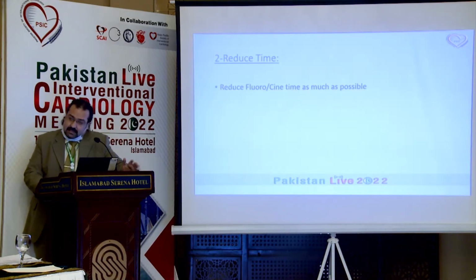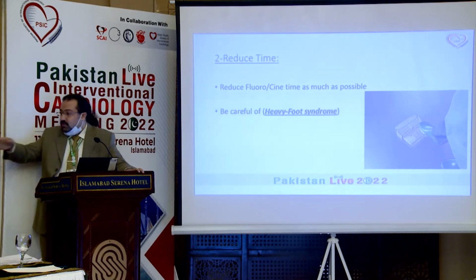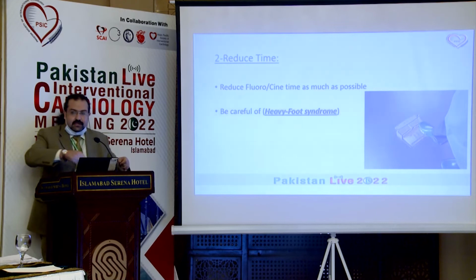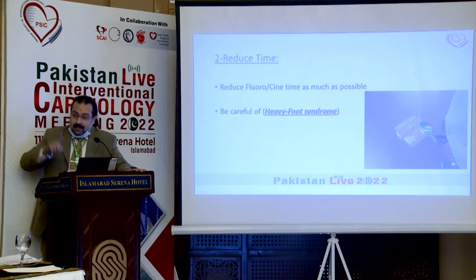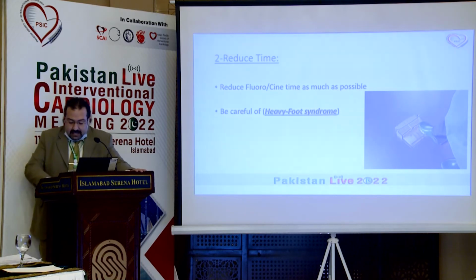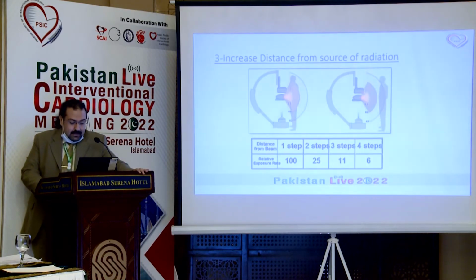Reduce the time. We have discussed that, fluoroscopy and all. And for the operator, don't be heavy-footed. Don't put your foot on the pedal unless you are doing something. If you are talking to your colleague, if you are adjusting something in your hand, if you are talking to your staff, your foot should not be on the pedal. It should always be in the air. So keep your foot away from the pedal as much as you can. And the other thing, increase the distance as much as you can.